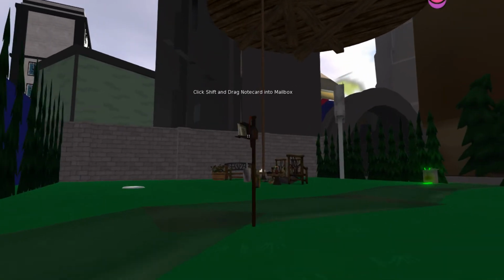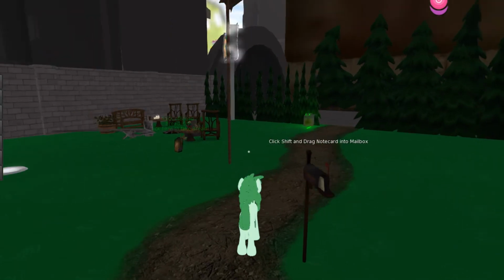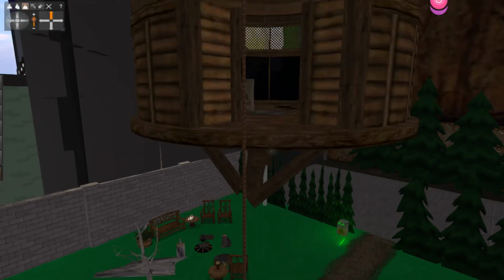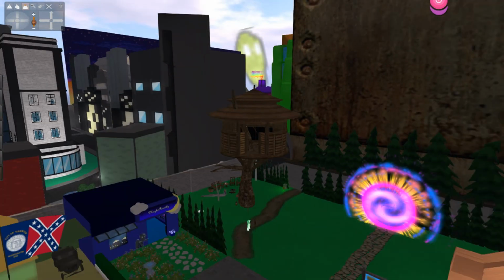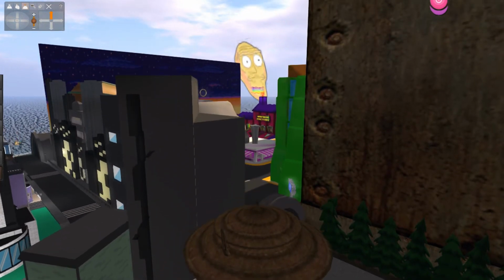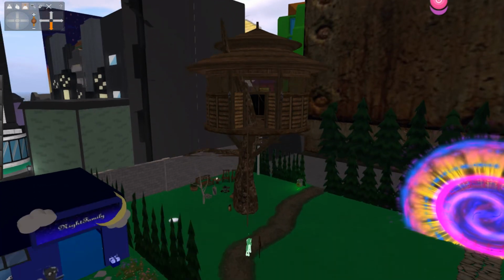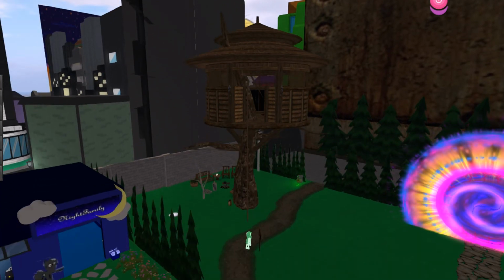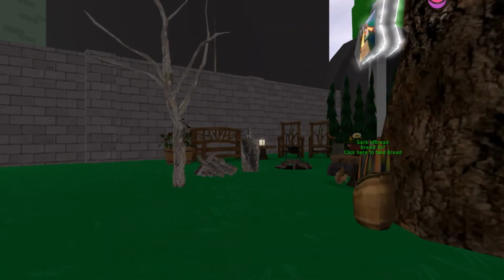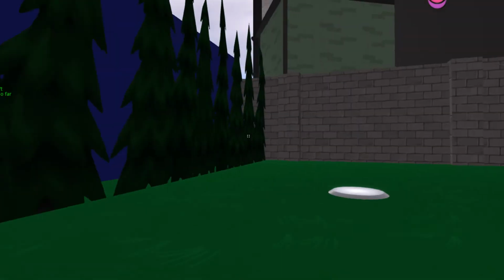It looks like here we have a treehouse of sorts. This also leads over to the diagonal entrance to Metropolis, which will be the next place we look at. This looks like another private home, so I'm not going to go peek inside. Got a little bit of a garden, like fireplace over here, though. Just neat to look at.